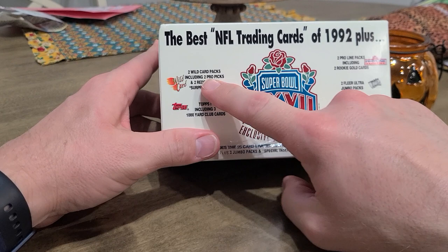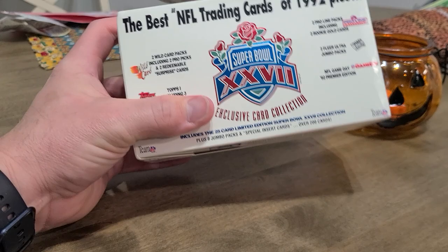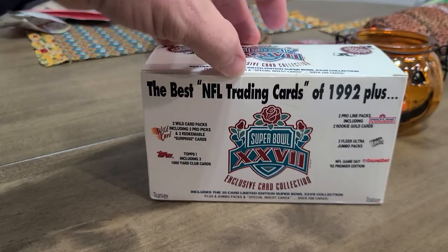It comes with two wild card packs, Topps Series 1, maybe Series 2, I can't remember. Two Pro Line packs, two Clear Ultra packs. I think Stadium Club's in here too, maybe. I can't remember what all's in here. But, all right, here we go. Let's see what we got.